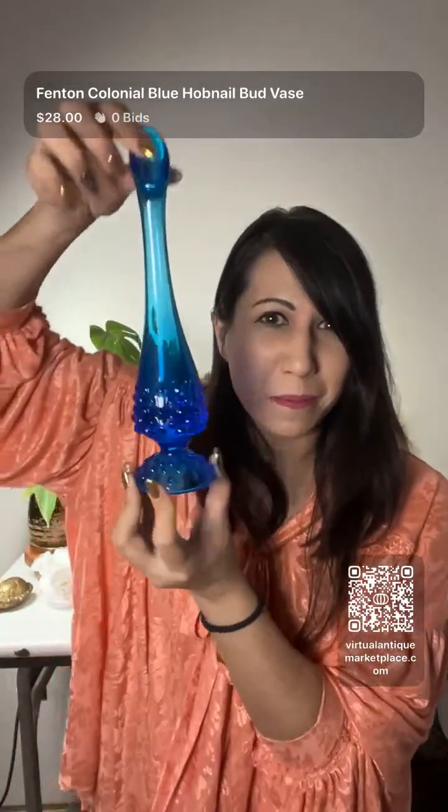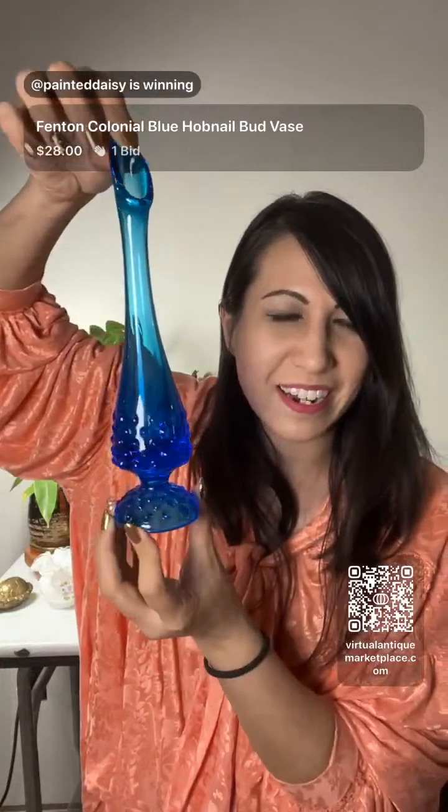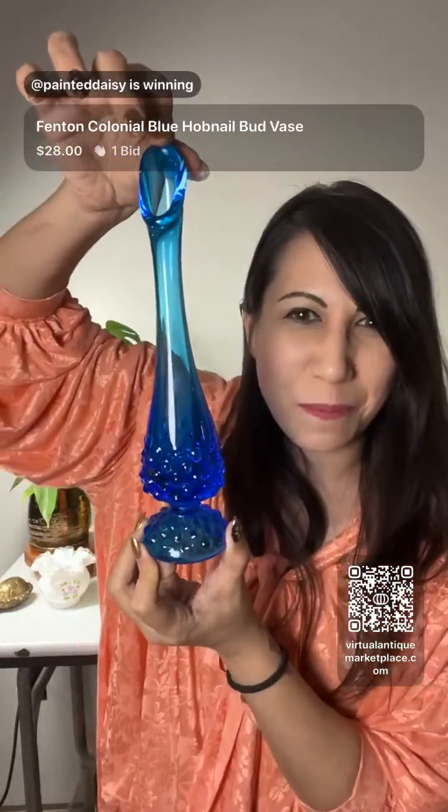Apparently I have this one on a 1-minute run because I didn't change it to 15 seconds. So we'll run this one for a minute. Painted Daisy, I see your bid at 28.